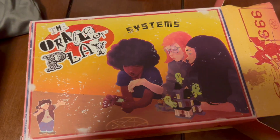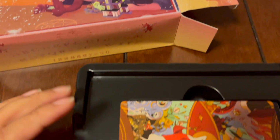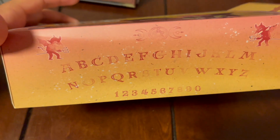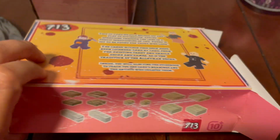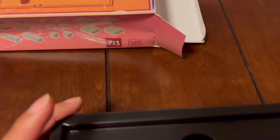Hold on. Okay, for the sake of the video, I have opened the box, and it had an insert that slid out of the box. It's pretty plain. This box is pretty thin. I'll show you the box. I don't know if I showed you the other box. The box is pretty basic, and if you want to read the back, you can pause the video and read it. I'm not going to read all that.